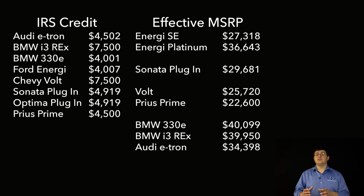You'll notice at the bottom of the chart that the BMW 330e, the i3 range extender, and the Audi A3 e-tron all end up between about $35,000 and $40,000 after those tax credits, so you'll really see why we're talking about those vehicles along with the Energi Platinum.